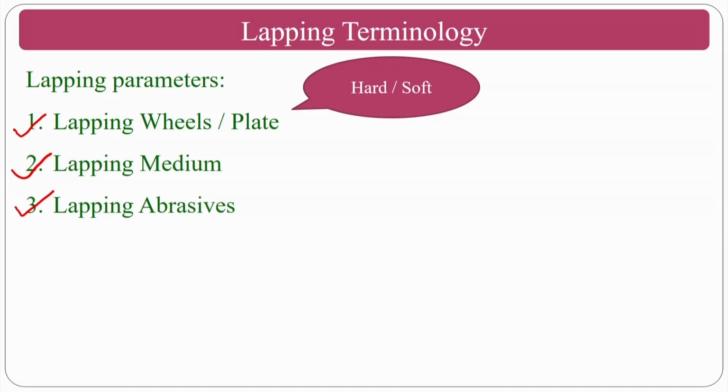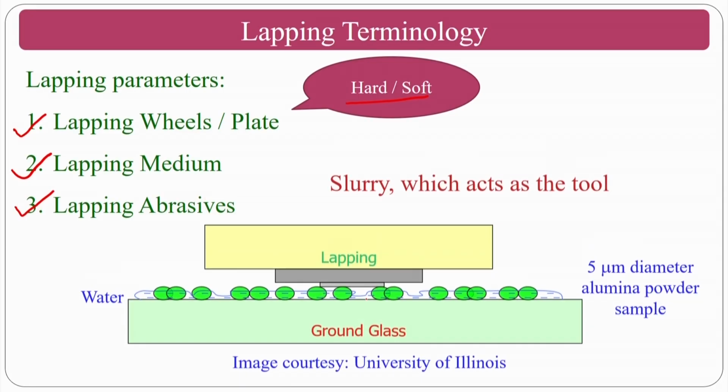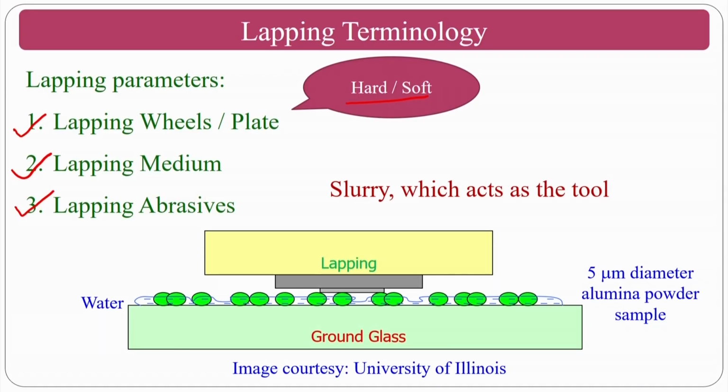The lapping plate can be a hard plate or a soft plate. If you see the schematic, this is the lapping process where ground glass is used, and these are the abrasive particles, with a medium of water here. Alumina powder particles of 5 microns diameter are used, which you can use for finishing applications.